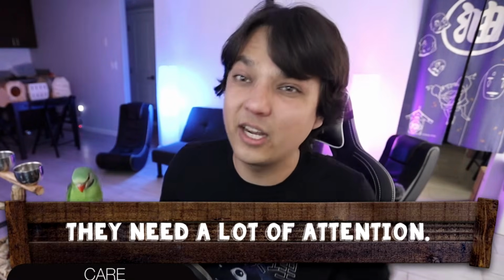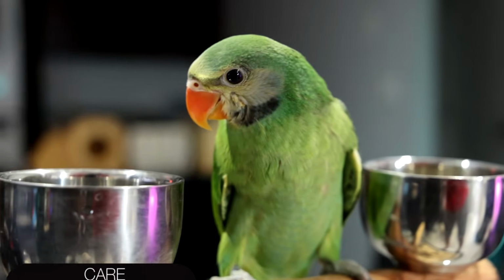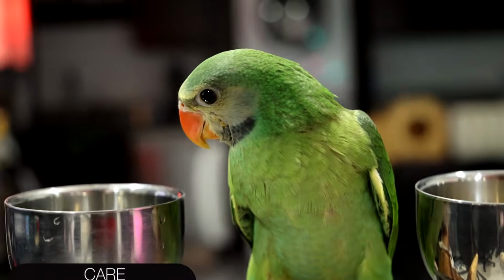But the reason why the score's so low on these birds is because they're going to need a lot of attention. You're going to be spending at the very least a couple hours a day with them, but probably more, because especially since these birds are one-person birds, that owner's time is going to have to be really devoted to this bird, because this bird is not going to tolerate and be happy around anyone else. And as such, it's going to take up a lot of your free time, because these birds are also very demanding and they want a lot of attention.